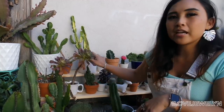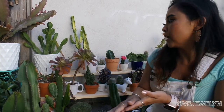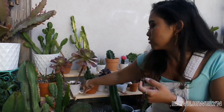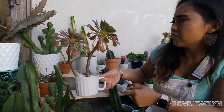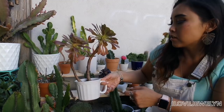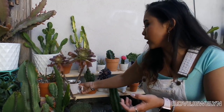Next to it, I have my aeoniums, and this aeonium actually came from Tanya. I need to go back to her house and do an updated plant tour. She hasn't been on the channel for a while. The aeoniums are living in a thrifted cup that my mom gifted me. She gifted me a bunch from Las Vegas, so I'm just using them as planters. You guys already know I love upcycling different dishware into planters.